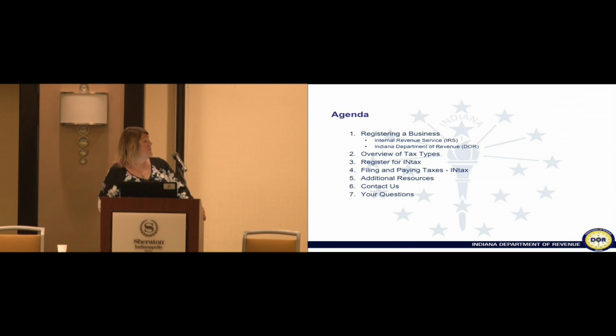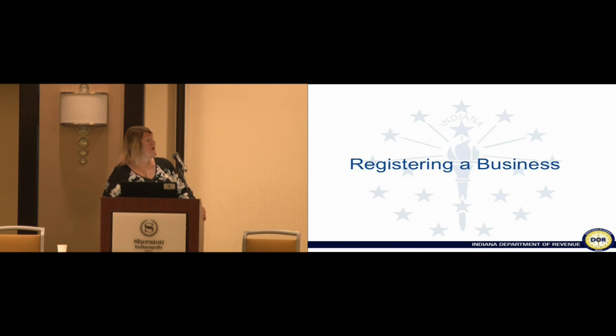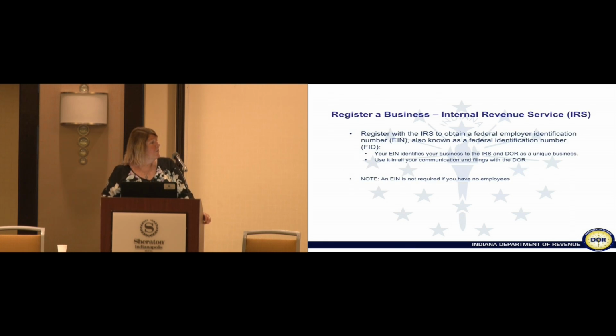So our agenda, we're going to talk about registering a business, an overview of tax types, InTax, filing and paying, additional resources, and things of this nature. Registering a business. Most of our businesses are registered through INBIZ, but governmental agencies have to register with a paper BT1.